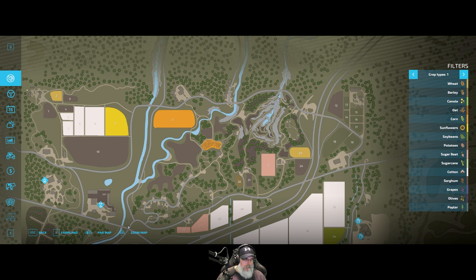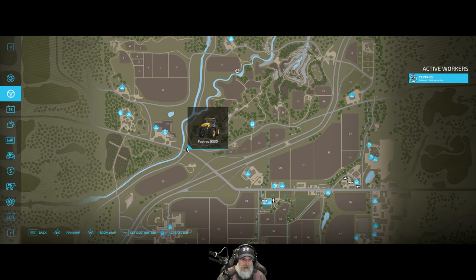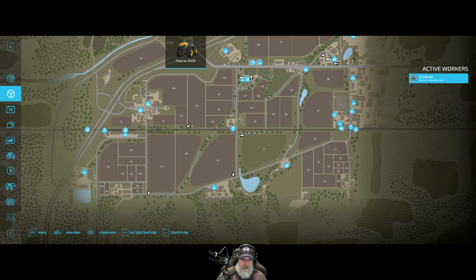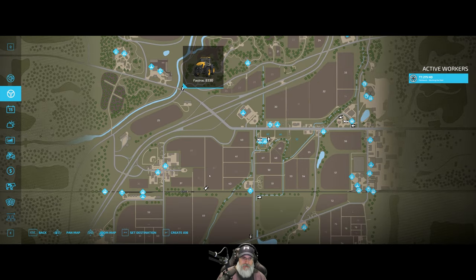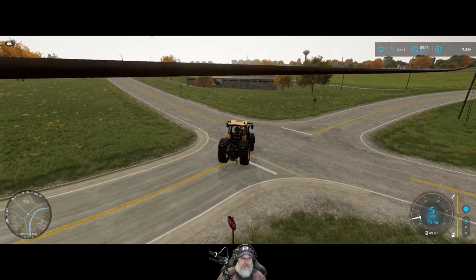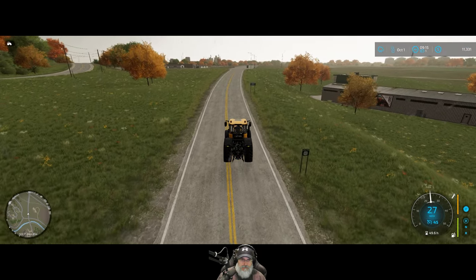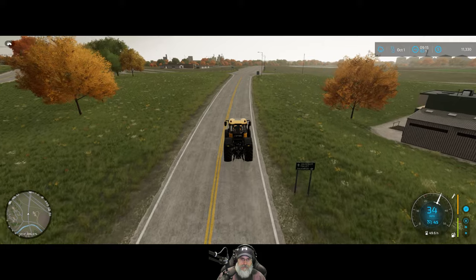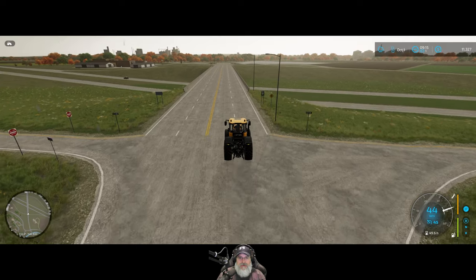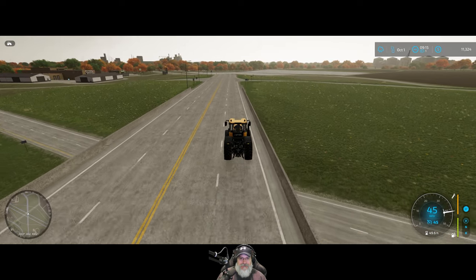So if we go back to our worker menu here, we got this worker working on the plowing. That's us right there. We have a worker staged here, one staged there, one staged there, one staged there. So let's go do the one on field 39 next, since they're the next closest worker. Man, it's more work managing the workers than it is just doing all this myself. But it's going to get done a lot quicker is the thing. And it's fun, too.